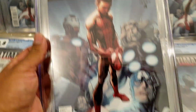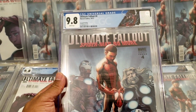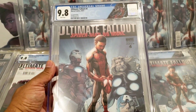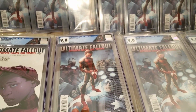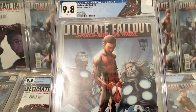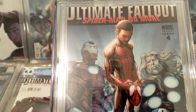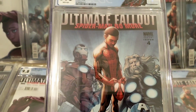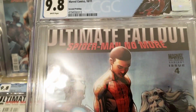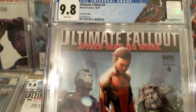However, I am in no hurry to sell these in this market because I know there's a lot of Miles yet to come. In the summertime is when we're going to get the Edge of Spider-Verse movie, and there's a lot of talk about Miles being in the next Spider-Man movie. Rumors are just rumors, and I don't know if that's definite, but if that happens, the second print will never cost more than the first print. It just never will, right?